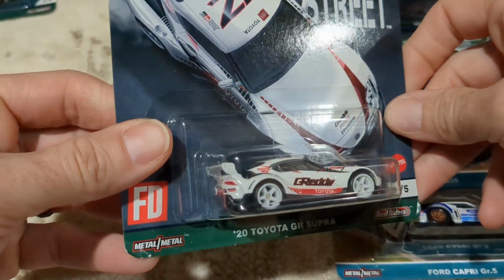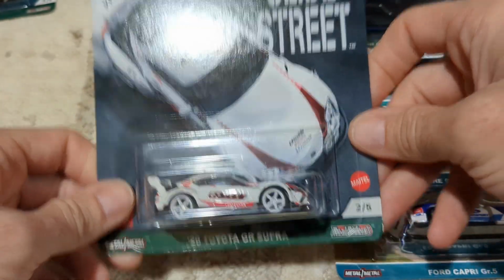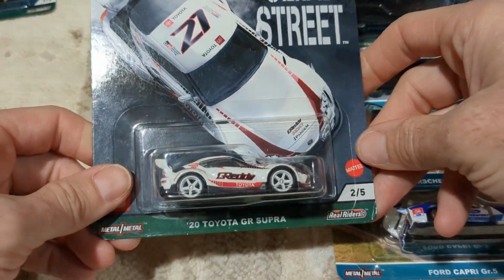All right, and I think that does it for full sets. From here on out, we're going to be looking at singles, stragglers, whatever you want to call them. Slide Street 20 Toyota GR Supra here.